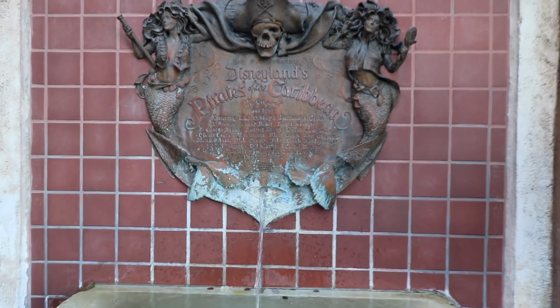There is 750,000 gallons of water in Pirates of the Caribbean. It takes 3 days to drain it and refill it whenever they have to do repairs. That's a lot of water. It's a lot of bloomin' water. Arr. Well, here we are in Pirates of the Caribbean, and we have our own boat.